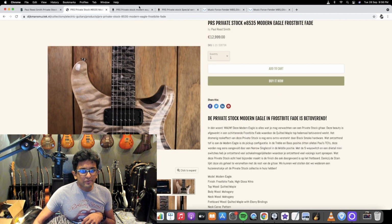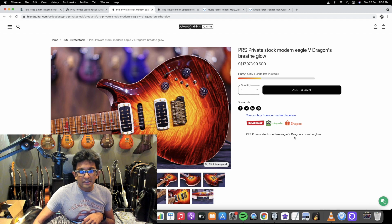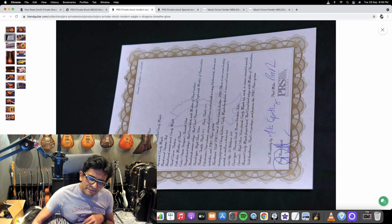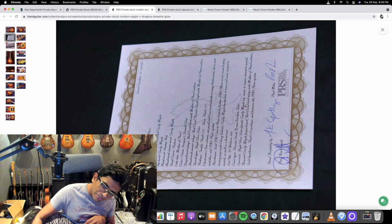Shall we continue with the Modern Eagle theme? I think we should. This is at my friend's shop all the way over in Jakarta in Indonesia. So this is a Modern Eagle 5, completely different in approach to the last one. This is much brighter. This is a dragon's breath, or it'll be red dragon something. I have to turn this around. What color is this? The finish is high gloss.